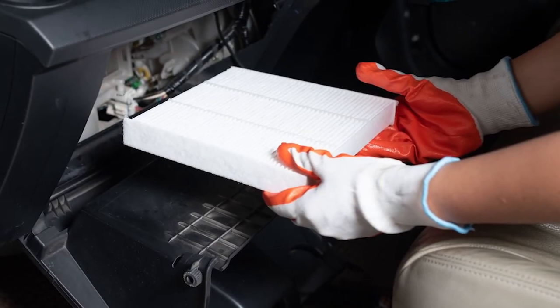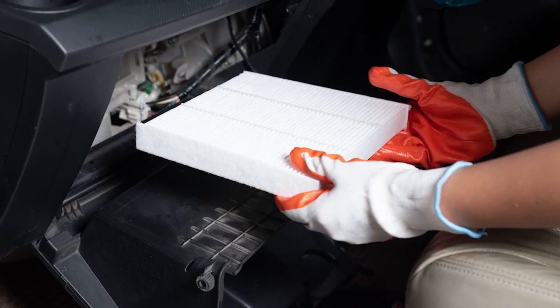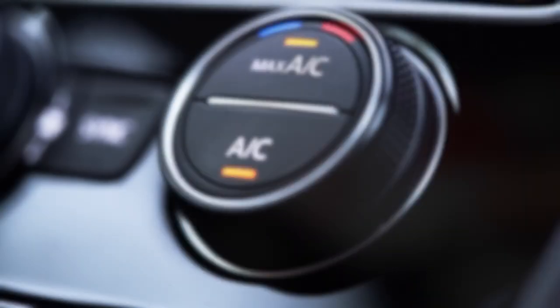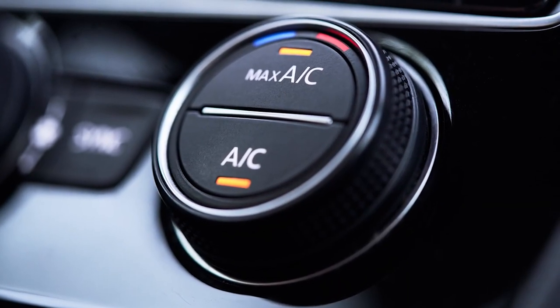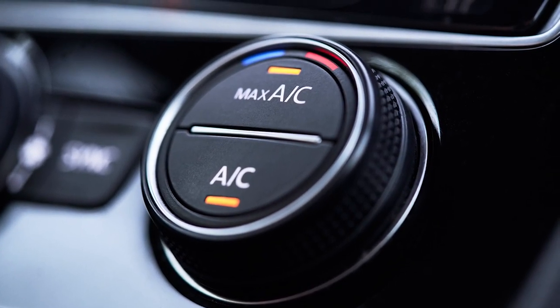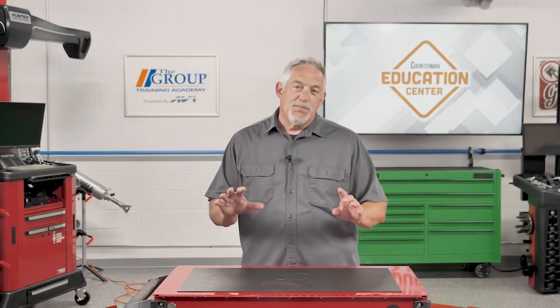Changing the cabin air filter not only will make the trip more comfortable, but it also can potentially lessen the strain on the HVAC system. Turning up the AC to compensate for a clogged cabin filter can increase the load on the belt-driven compressor and therefore the engine. Let's talk about spark plugs.